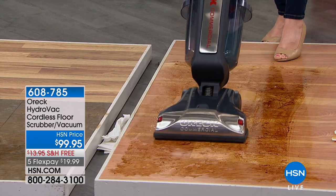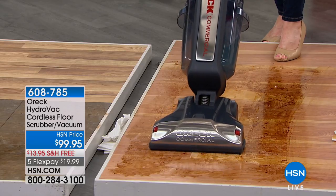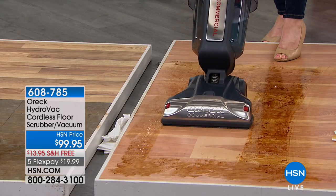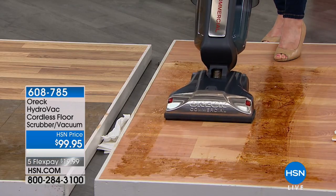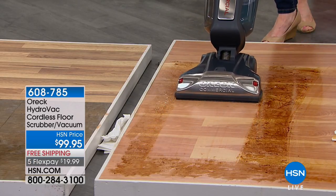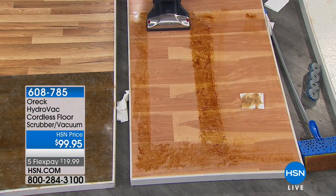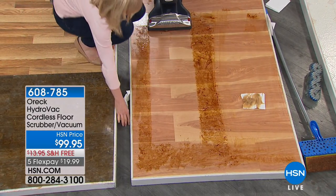But what I really like is that you don't have to do like five steps. Step one, get a mop, go on your hands and knees and scrub. Step two, dry everything off. Look at that. Wow. And Julie, I have to say, I don't know if I've ever seen a product like this that was cordless before.